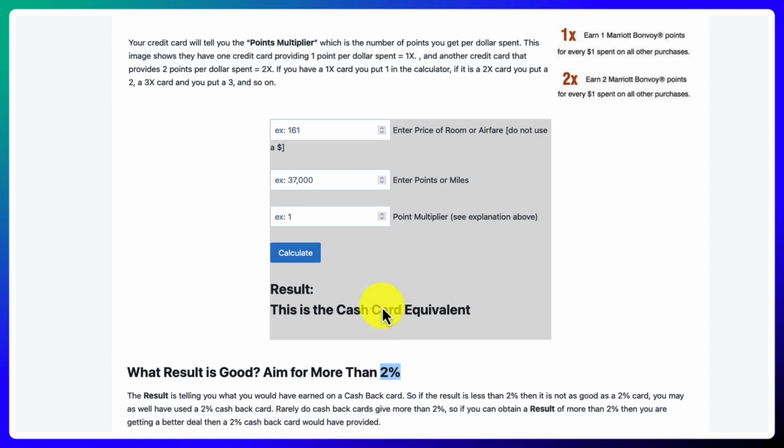Let's say that you have a hotel card, and they say you can have this hotel room. It's $200 for one night. So here you enter the price of a room or airfare. Then they say, okay, points or miles. So it might say on the site that it's 30,000 points or $200. What do you want to do? You want to redeem your points or you want to give us cash? And you say, well, gosh, I don't know. Is that a good deal?